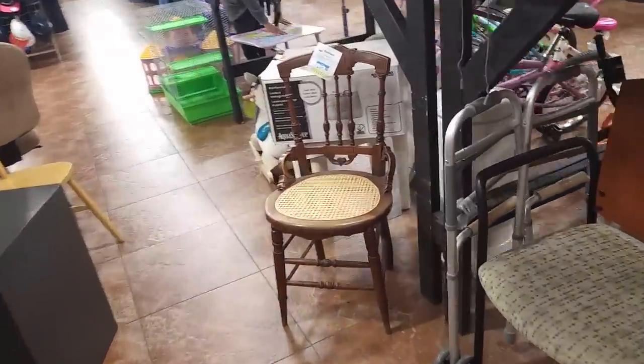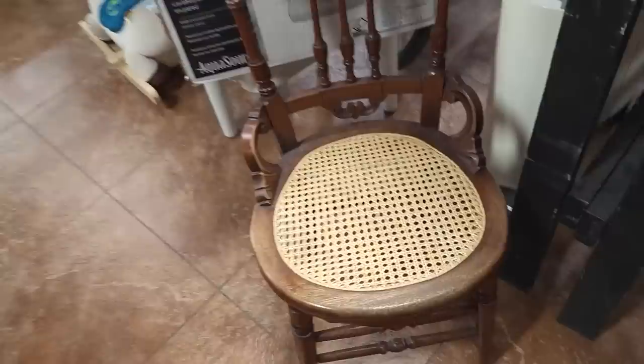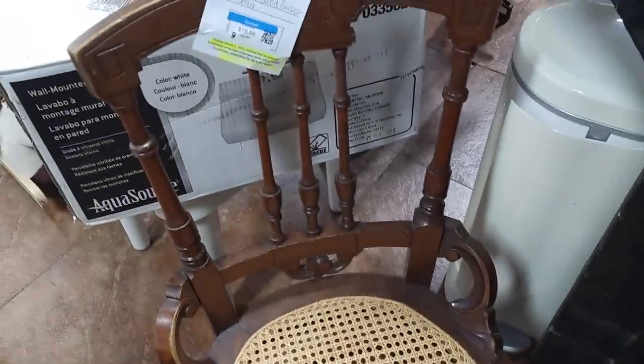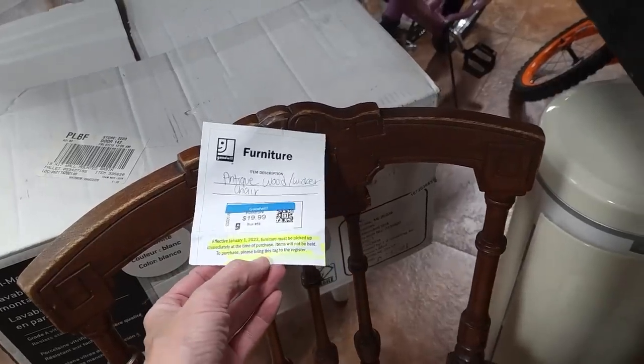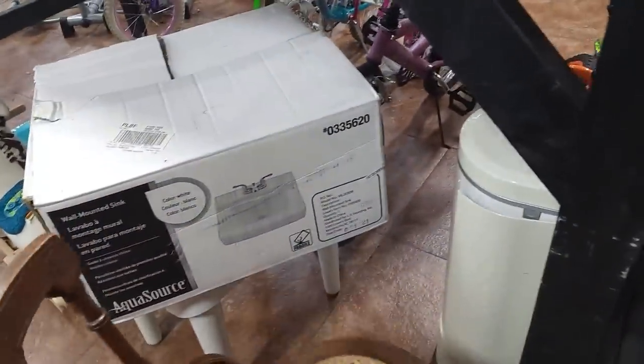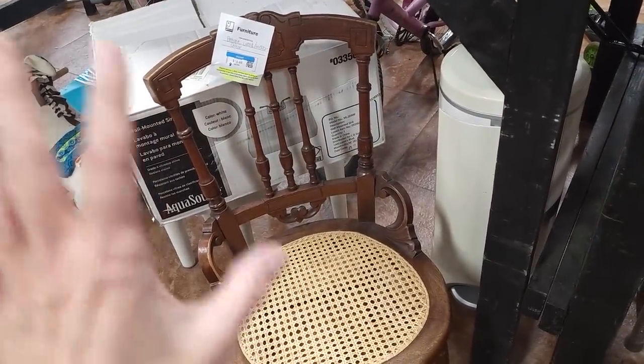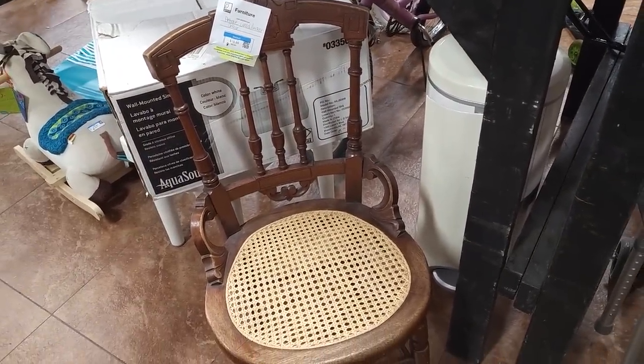That is a cute little cane chair. Very, very old antique. It's still in really great condition. They're asking $20. I am tempted, but again, it's really hard to sell things like this, and I probably couldn't get more than like 30 or 40 for it. So for that reason, I've got to walk away.